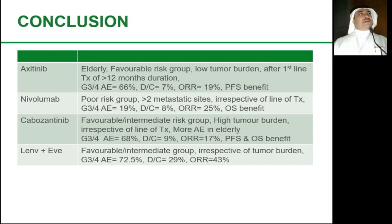Regarding nivolumab, it worked better in the poor risk group and multiple metastatic sites, irrespective of line, so it works in second-line or third-line treatment. And now we have new data when it's combined, even in the first line. Grade 3-4 side effects are less than those reported with the anti-VEGF agents. And the trial endpoint was overall survival, which was met.